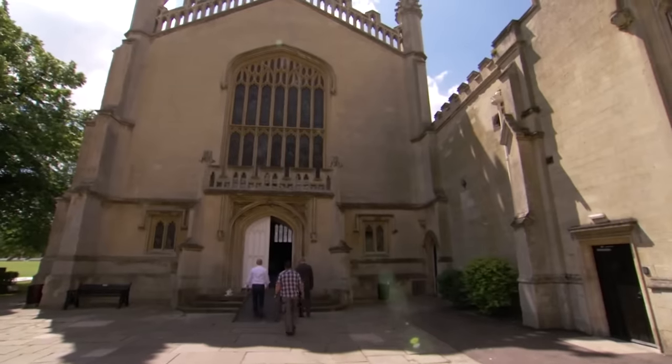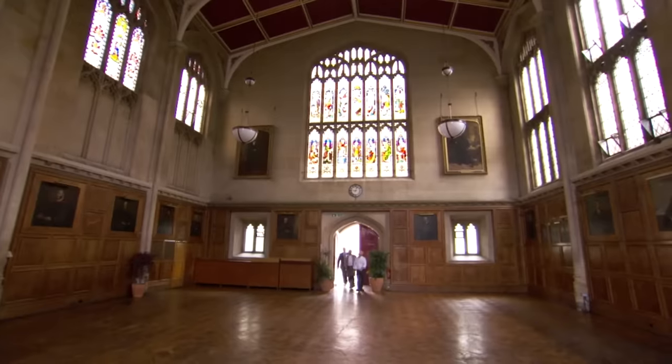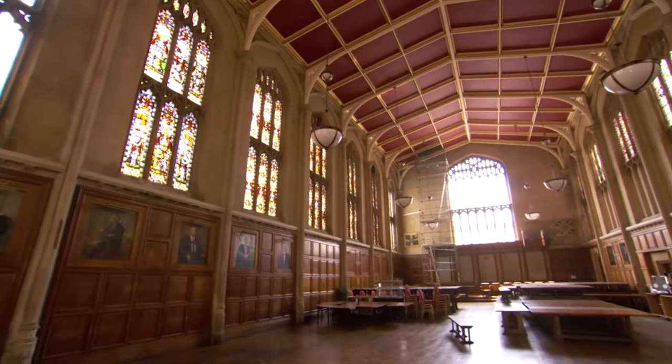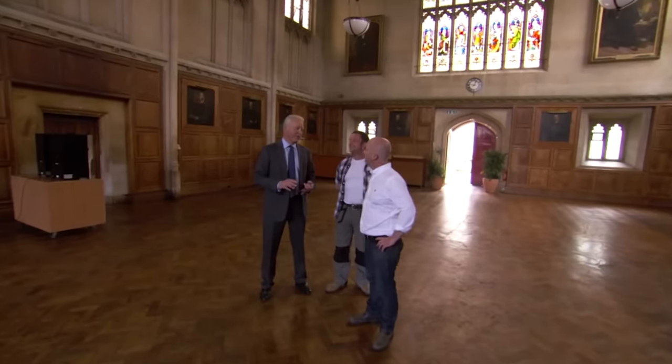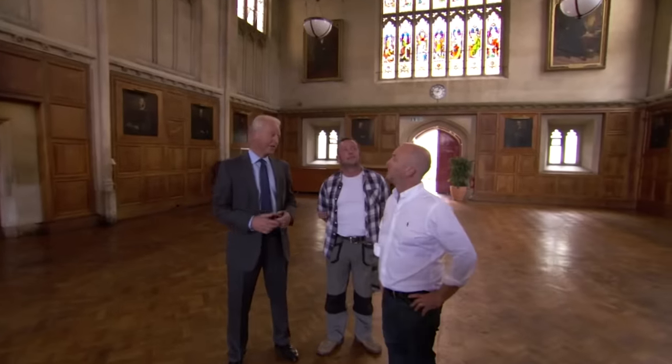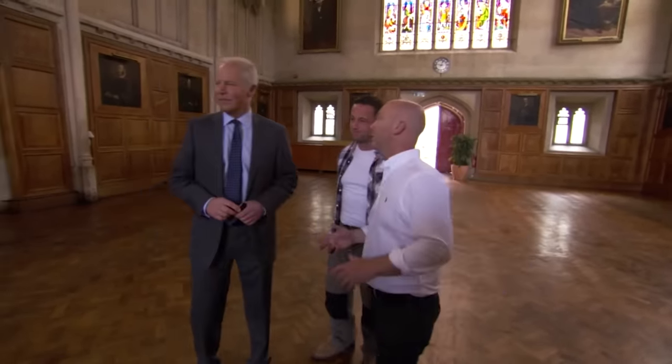Oh, that's great. It's beautiful, isn't it? It's like Hogwarts, isn't it? It's been a chapel, it's been a library, it's been a museum, and now a dining hall. OK. This is why I'm looking at one of my favourite things. This is why we're here.